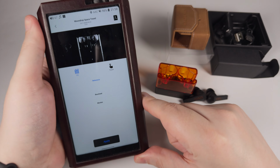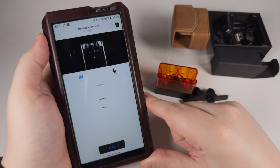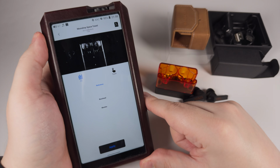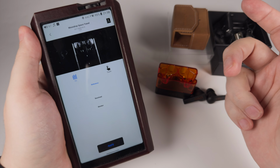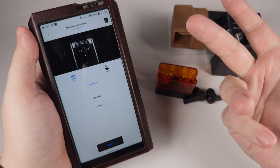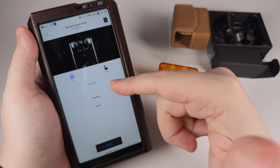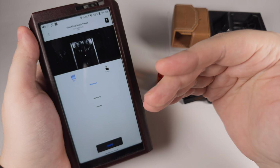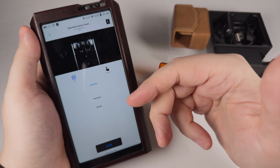There is a companion app called Moondrop Link. I downloaded the APK from the Moondrop website, not sure if it's present in Google Store or not. It's really basic in terms of functions. It offers basically two features. The first one is an equalizer, but it's not really an equalizer, it's just three presets. Reference is the default one, bass head means more bass, and monitor means less bass.